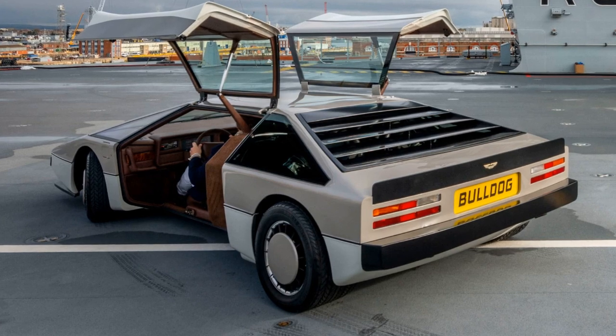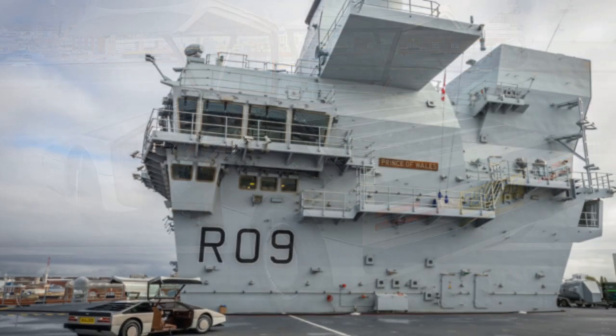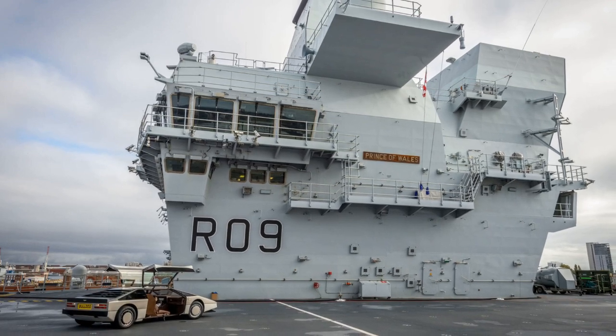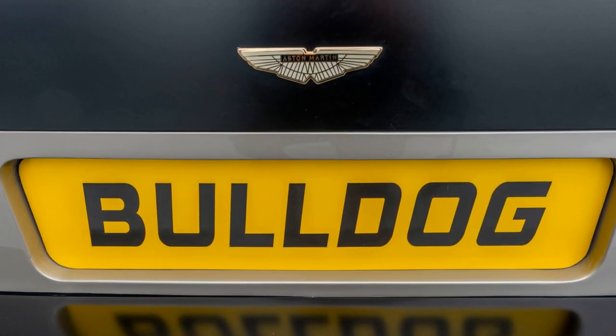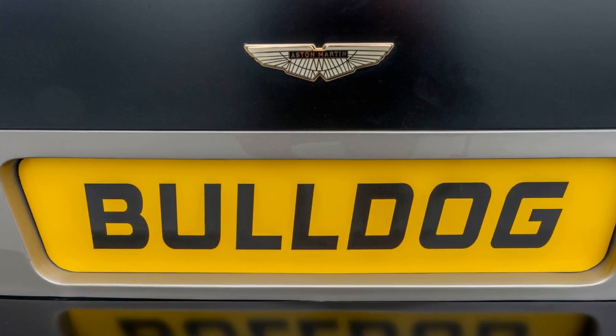The Bulldog's tubular steel space frame was reinforced to enhance torsional rigidity, and its original 5.3-liter V8 engine was rebuilt, bored, and stroked to 5.7 liters, now equipped with Garrett turbochargers running 0.9 bar of boost. The engine boasts around 650 bhp, with the potential for an additional 200.